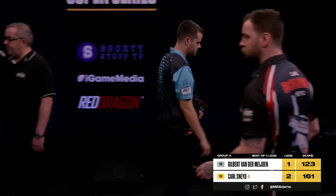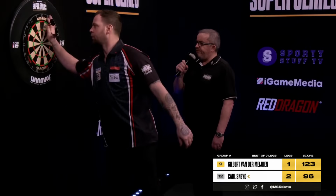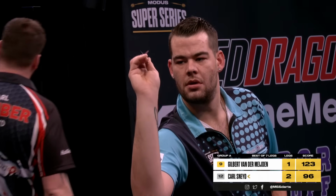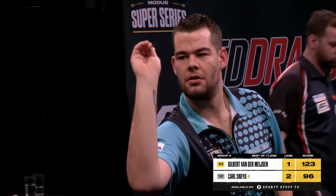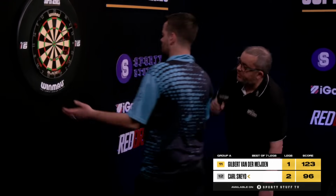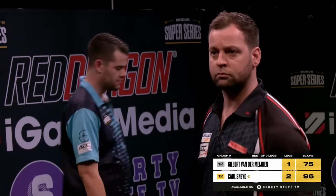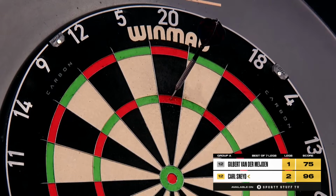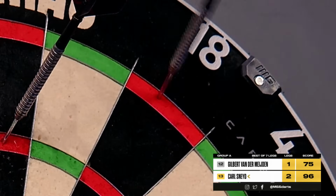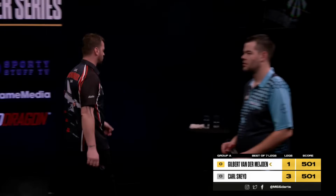Cole requires 161. 65. Excellent board management there from Sneed. 123. Not as easy as 1, 2, 3. 48. Chance for Sneed for a 3-1 lead. Carl requires 96. If you're looking for a nice, good, clean kill here. First one, beautiful. Second one, even nicer. Fourth leg. Carl Sneed. Nice finish there from Carl Sneed.